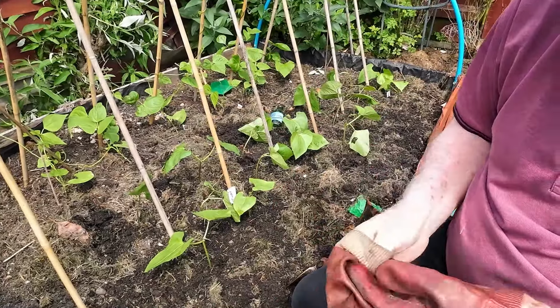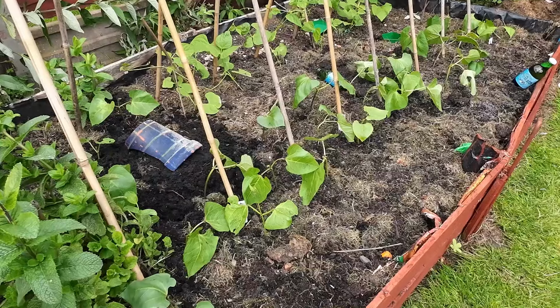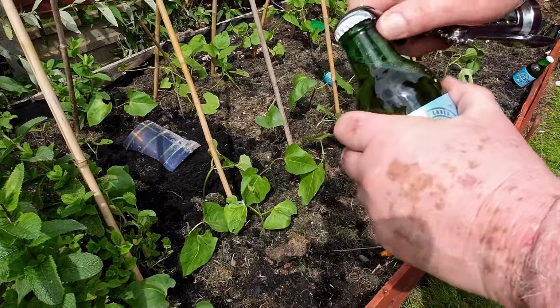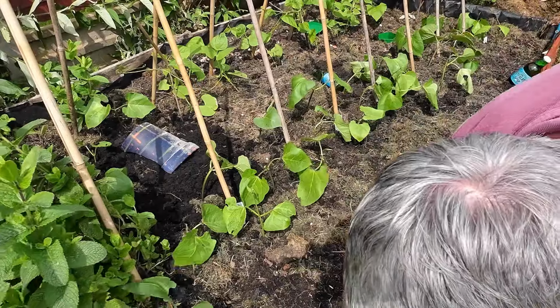Right, I'll get the rest of these planted up and I'll bring you back. Breaks your heart, look, buying beer, doesn't it, for the enemy. I think that's all.